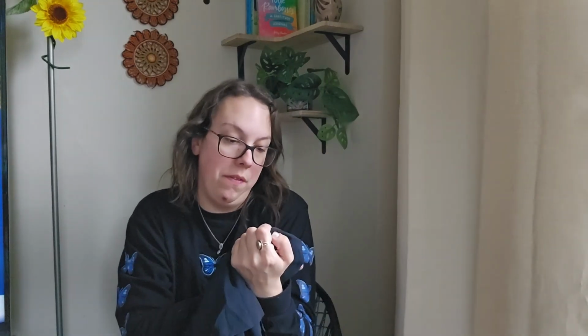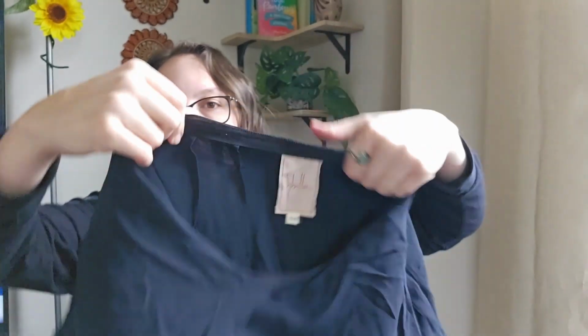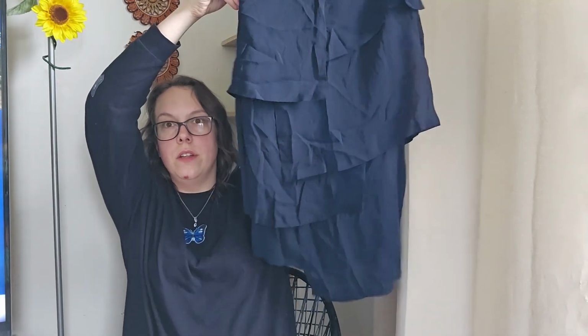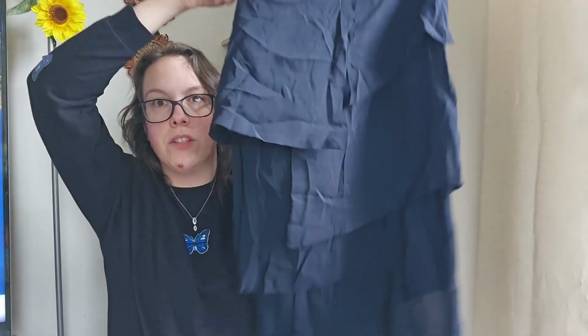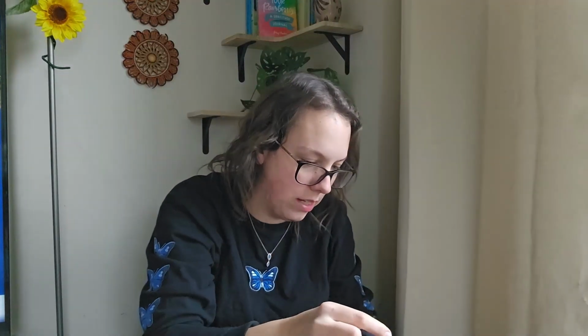Now this piece, I'm totally unsure of. I could not find anything on this brand. I don't even know what brand it is. I believe it's in a different language, but this is what the tag looks like. Also, the size tag says 63 to 90. It's a women's size. No idea. I'm assuming this is 100% silk. It is a skirt, but look at the little layered detailing, kind of asymmetric layered detailing to this. I absolutely loved this. And the material tag, when I looked at that, literally has no English on it.